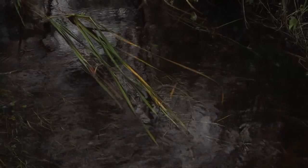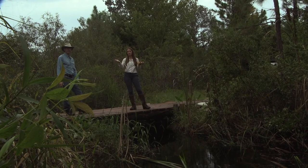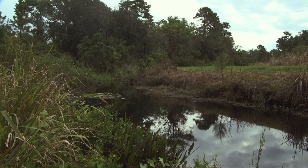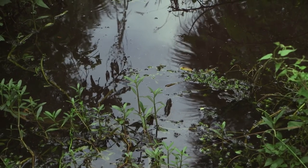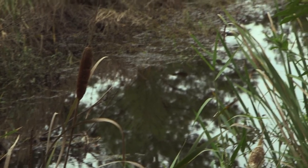And where does it go from here, Amanda? So here is sort of a confluence with other runoffs from other municipal areas around campus. So all of the stormwater from those different areas converge here in this canal, and then they exit campus to the north in a creek that eventually ends up converging with the Little Econ River, where it then meets up with the Big Econ, and then the St. John's River, and then eventually the Atlantic Ocean.